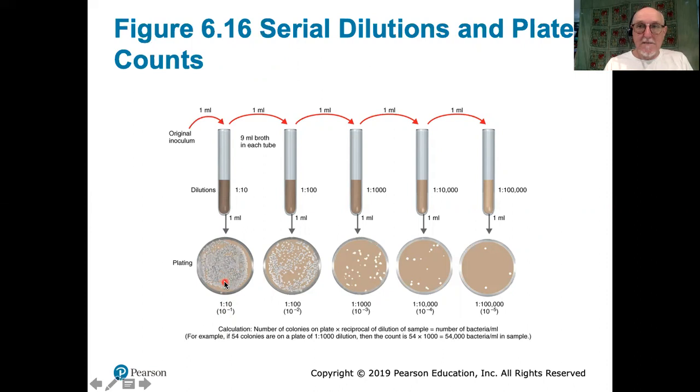Too many colonies. I can't count that at all. By the way, you don't wait to do this. You do this whole series all at the same time and you do all of these plates at the same time. So in addition to my 1 in 10, I take another, mix this up really well.